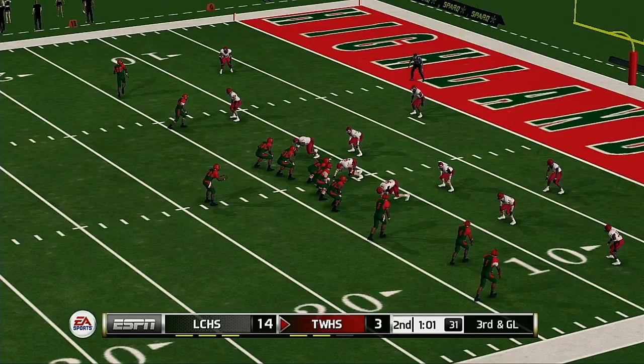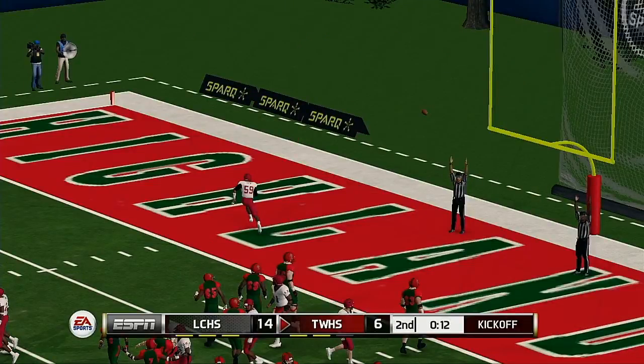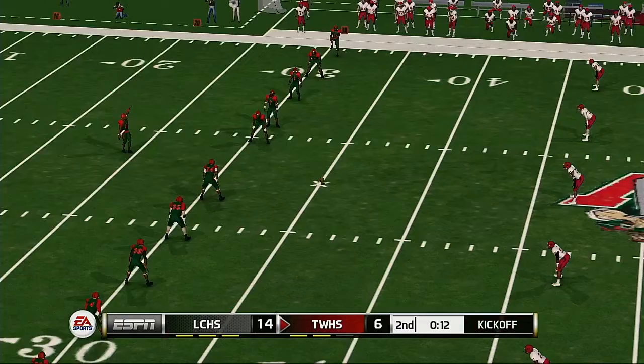Kicks up, and it's good. Even though they gave up a field goal here, that defense is feeling pretty good about themselves right now. It could have just as easily been a touchdown. Looks like they're ready for the kick.